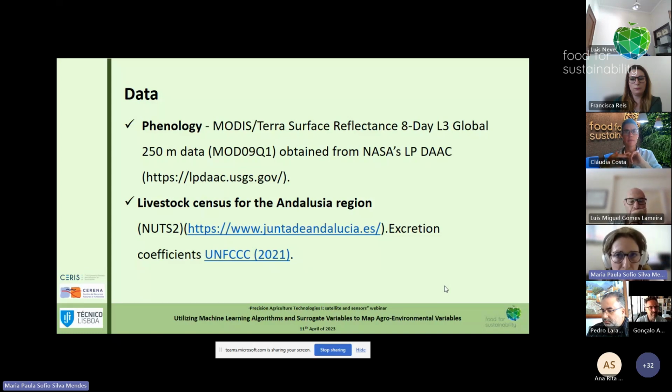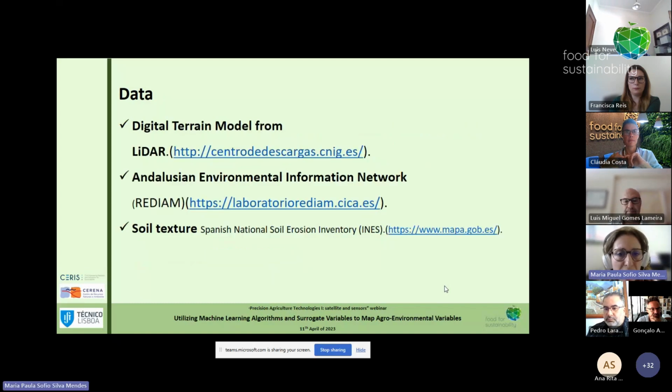Then we have livestock census for the Andalusia region, where we have to have some kind of density measures, and we also have to take into consideration if we were talking about poultry, dairy, etc. And then we have a digital terrain model from LIDAR. I have to say that Spain is more advanced than us. They now have LIDAR. We just have LIDAR data for the coastal areas in Portugal. And then the Andalusia Environment Information Network for the weather and so on, where we try to assess, for instance, what was the precipitation in the last 3 months before we were measuring the nitrate contents in groundwater, and then soil texture and so on.